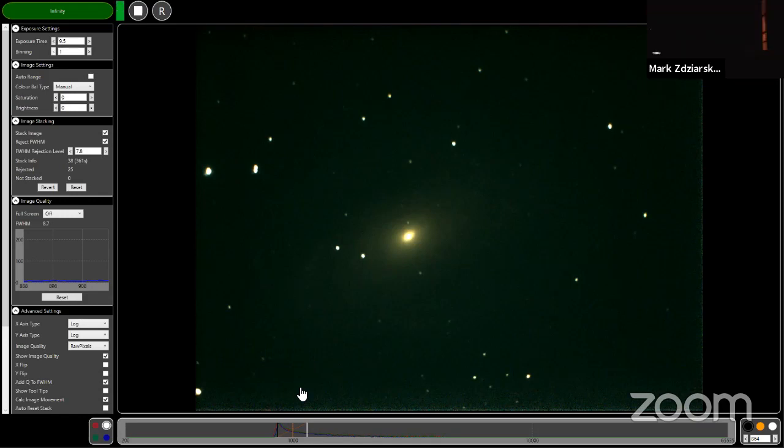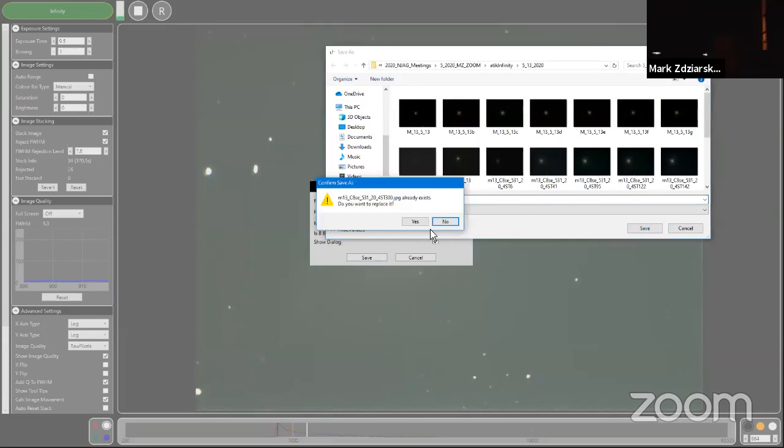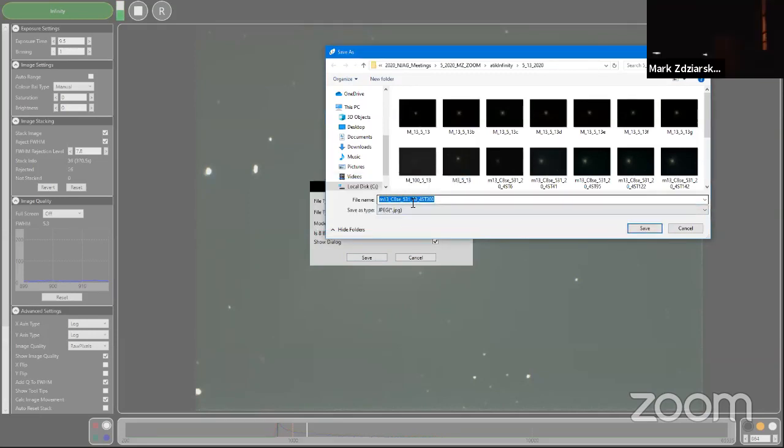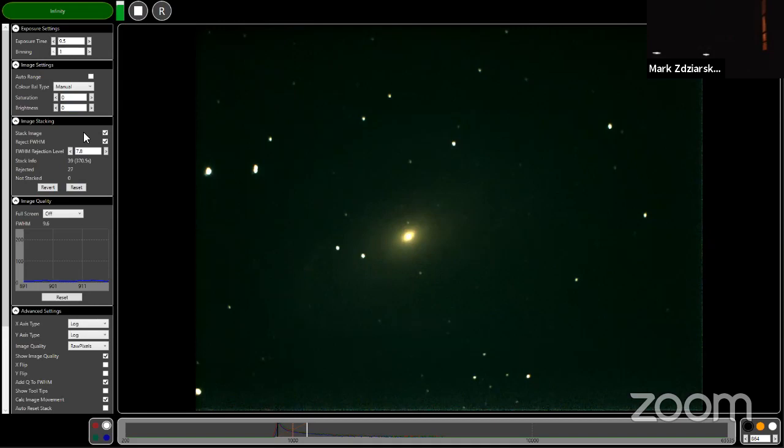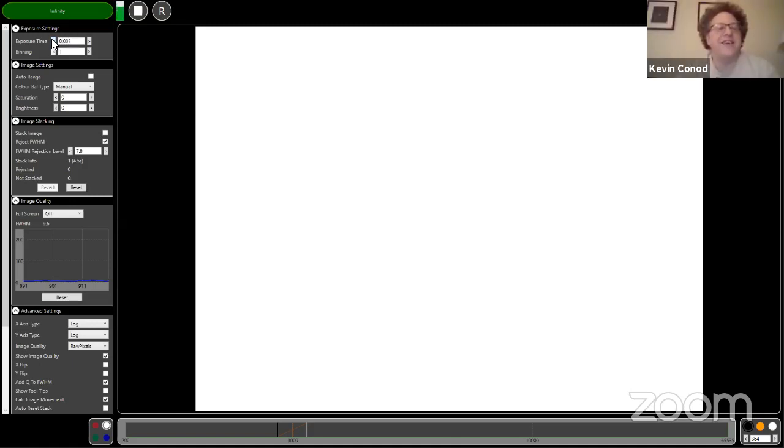All right, here goes. Okay, I'm going to stop stacking because now we're on. Oh, look at that. Must be pointing at the moon. The image is super bright. I'm going to lower the exposure time way down, to 1/10 of a second.